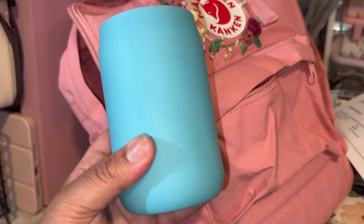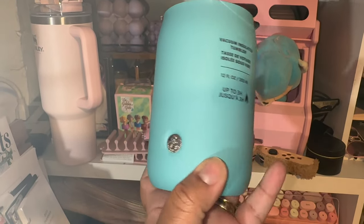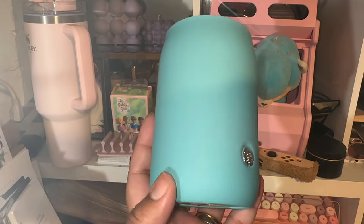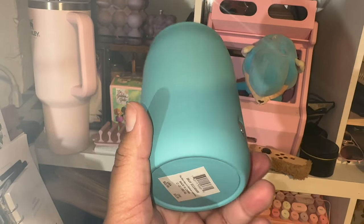Maurice surprised me with this tumbler from Starbucks. The camera is not doing the color any justice. I have to film it in the daylight just so you can see how beautiful the color is.